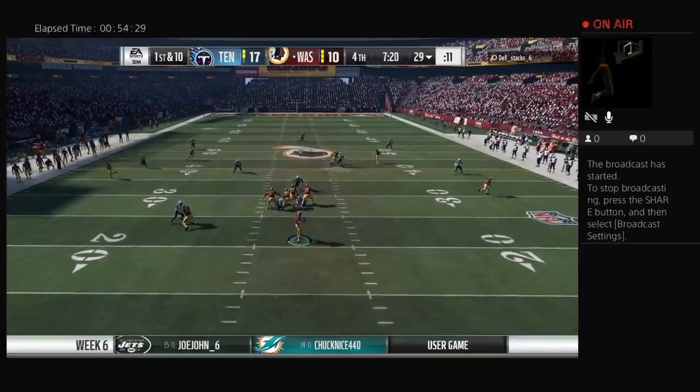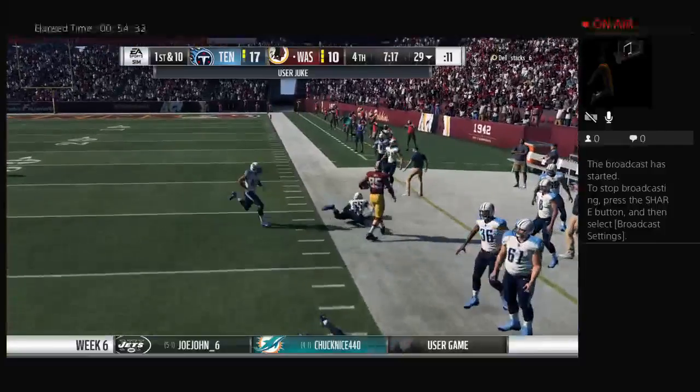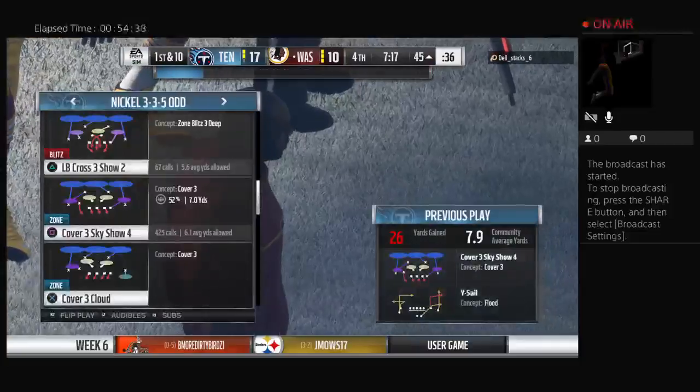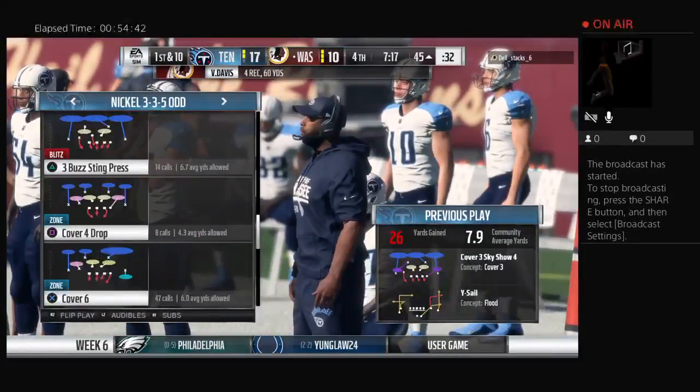Throwing, Cousins. Throwing the out route, incomplete. That's Davis. And out of bounds on the other side of midfield at the 45. A good pickup there, 26 yards.